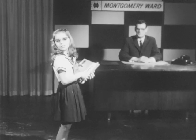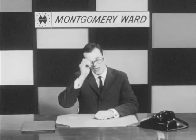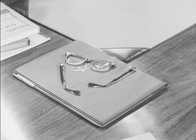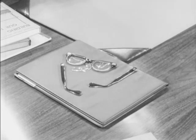Why buy your glasses from Montgomery Ward? Why? Because no matter how you break them, Ward's glasses are guaranteed for 1 full year. Yes, if you break your glasses within 1 year of the day you buy them, your Montgomery Ward Family Optical Center will replace them absolutely free.